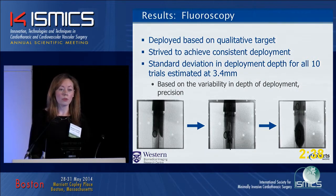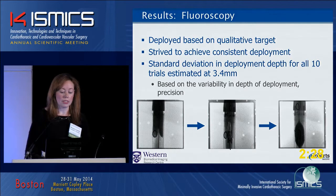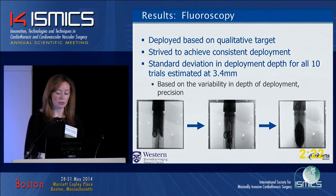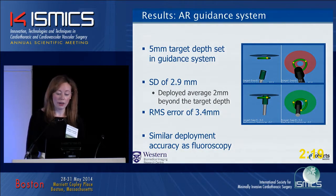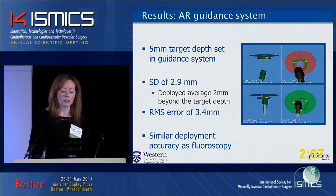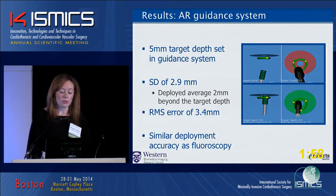So results, we found with fluoroscopy, we had to ask the surgeons to deploy based on a qualitative target. And they were asked to strive to achieve a consistent deployment depth. And with this, the standard deviation deployment depth for all 10 trials was estimated at 3.4 millimeters. With AR guidance, we set the depth at 5 millimeters using the guidance system. And with that, the standard deviation in deployment was 2.9 millimeters. However, most deployments were about 2 millimeters beyond the target depth, and this led to a higher root mean squared error of 3.4 millimeters. However, although this was larger, it was comparable to what we were achieving with fluoroscopy.